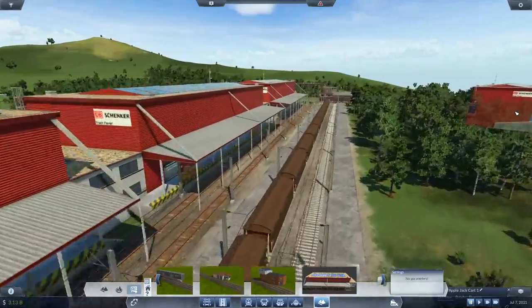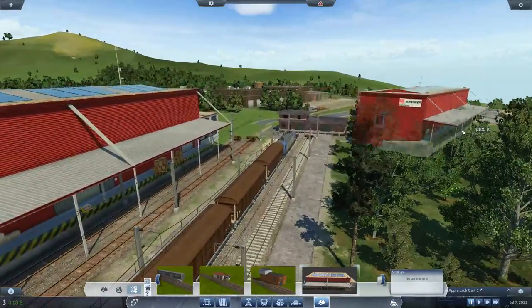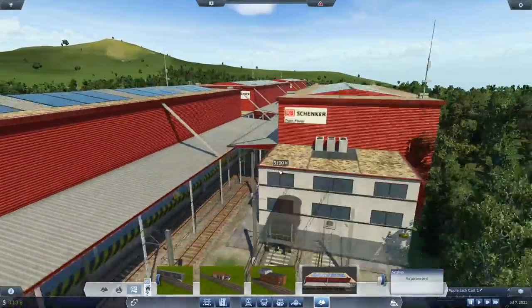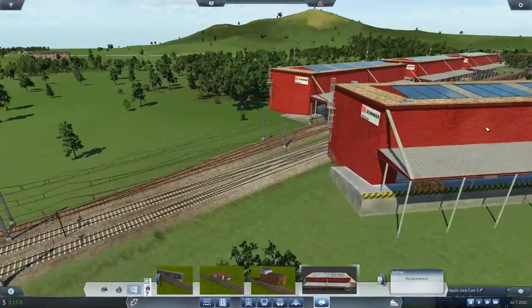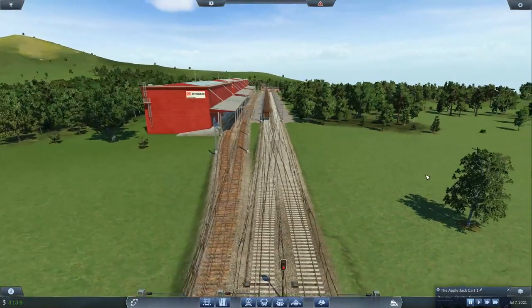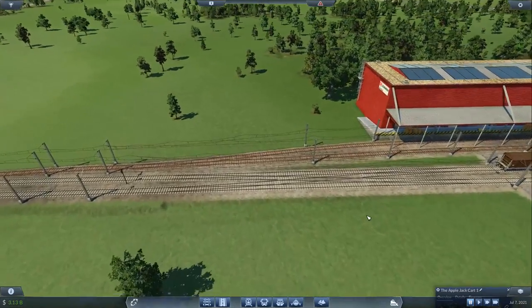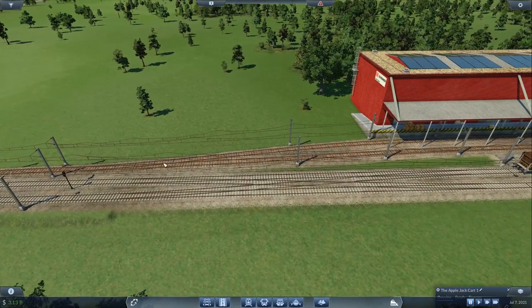So, we come up here. And as we pull in, you're going to be able to see the production facility. This is the warehousing and the loading up and all the rest of it. It's pretty sweet, isn't it? I'm getting so ridiculously excited about stuff. Now, we've got a bunch of points and stuff down here.